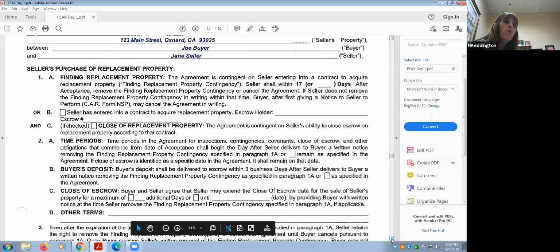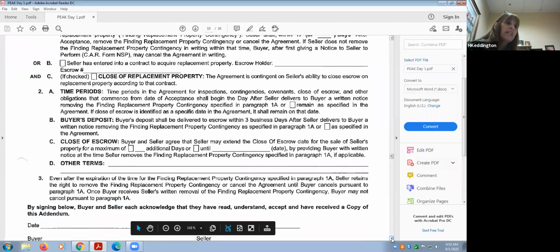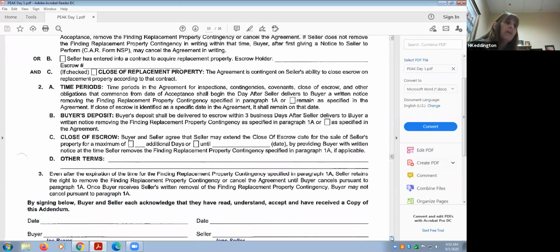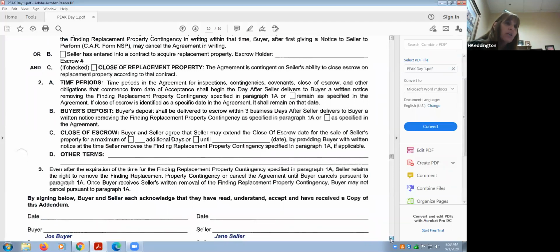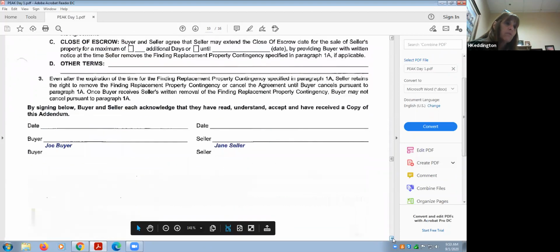But for both of these forms, you want to go through them with your managers the first or second time. If you're brand new, don't use these forms without having your manager look them over, because they are confusing, okay? One is for the buyer's got to sell, the other is for the seller finding a replacement home.